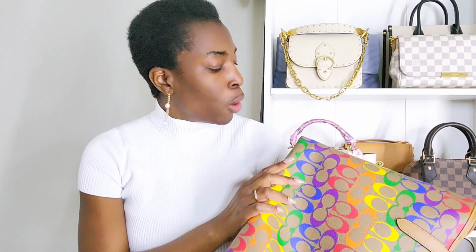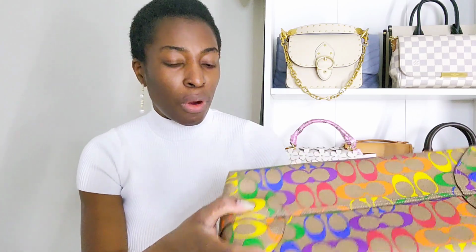Wear and tear, the corners are still looking good. I've had it for over a year now. It's still bright and vibrant. The canvas, I have no regrets buying this bag at all.